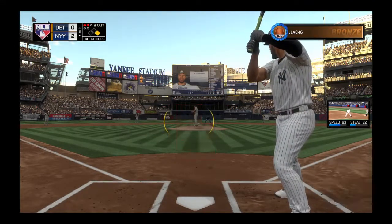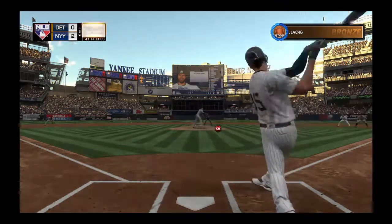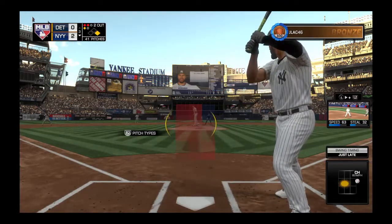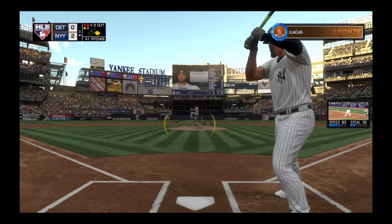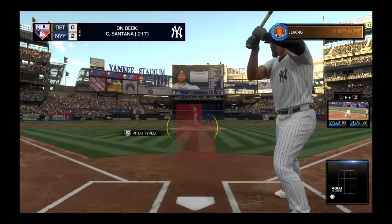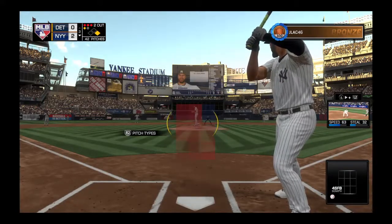This guy's feeling good about his game. He's already homered, and now he's sitting there in a 2-0 count. I guarantee he's thinking, I'm going to launch another. Wow, that was a big swing. He's trying to hit another 2-run homer. He's got a man on. May as well start off the game with a 2-run homer earlier.